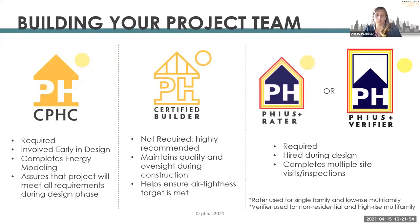We also have builder or contractor training. It's not required, but it's highly recommended. Definitely for the first time, like making sure you meet that air tightness requirement. It's super important to have someone that understands what's going on and maintains quality and oversight during the construction phase. They also understand the building science and the products that are going into the building. So it's highly encouraged to have a certified builder, but at this time it's not required.